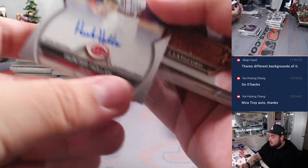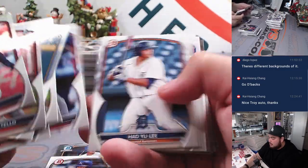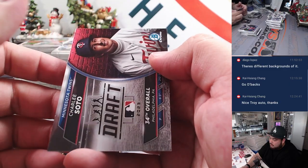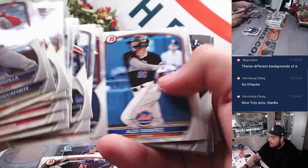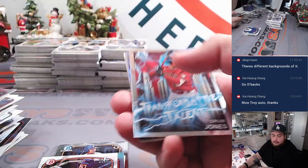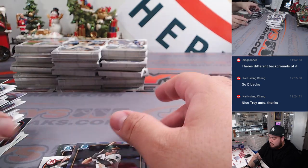And then Hunter Holland to $4.99 for the Reds. Reds are starting to get a couple autographs here. And we got Jackson Baumeister for the Orioles going to EA. Jacob Wilson as well there.